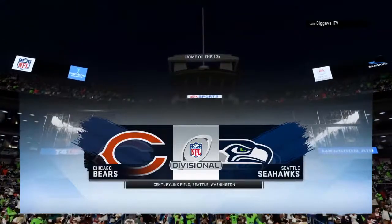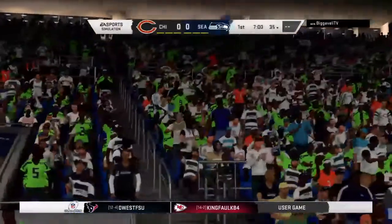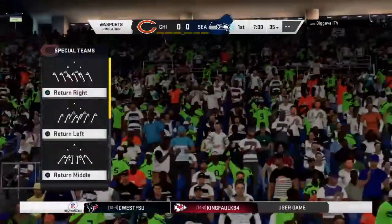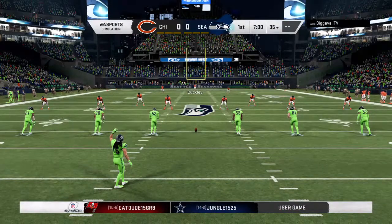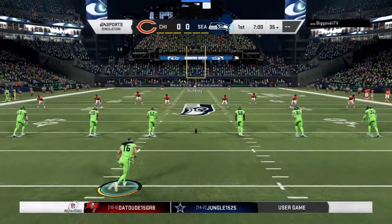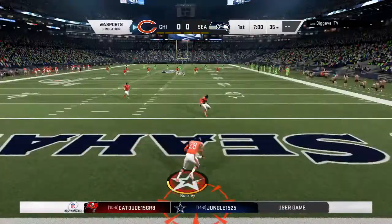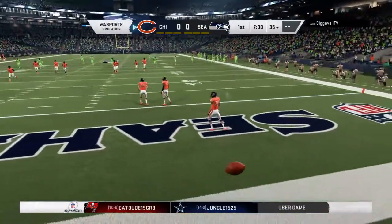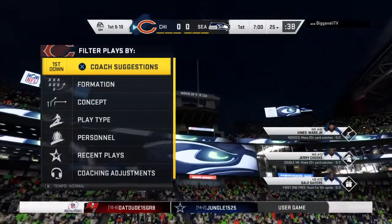Brings us to the Pacific Northwest, the home of the 12s, as it's called, CenturyLink Field in Seattle. Coming up, an important divisional round matchup in the NFC between the Chicago Bears and the Seattle Seahawks. One of two spots in the NFC title game awaits the winner here as we're underway in the divisional round of the NFL playoffs.